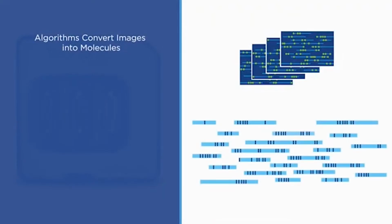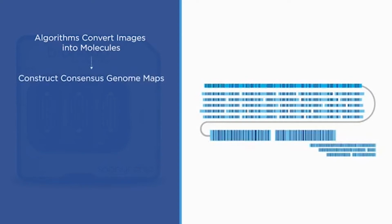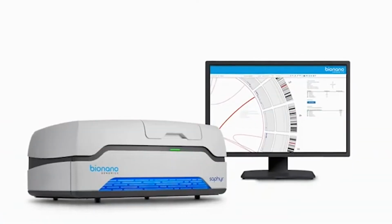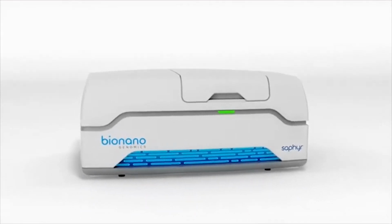Algorithms extract molecules from the images, and then Bionano algorithms construct consensus genome maps. Bionano Access software also allows easy visualization and filtering of SV calls using our built-in control SV database. From the thousands of SVs found in any human sample, you can remove variants present in controls and narrow down your SVs of interest to a handful with just a few clicks. This is all enabled due to the extremely long molecules isolated and imaged with the Saphyr system.